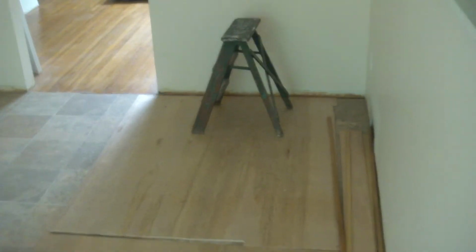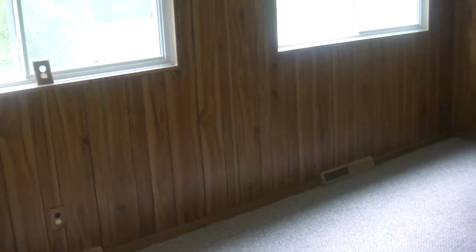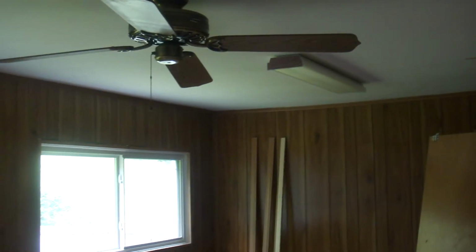Plywood. And let's meander over this way. New doors. New garage door. Of course, you've already seen that. Here's the family room. Still has the early 80s paneling that we put up years ago. Still has the ceiling fan and fluorescent light that we stuck there.